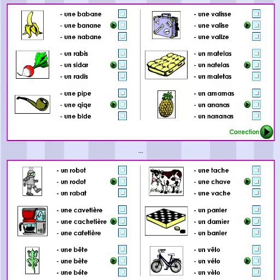So I'm not saying un atlas, nor un maleta, but un matelas. And the next one, an ananas, ananas. So I'm not saying a mama, I'm not saying nanana, I'm saying an ananas. Okay? And I'll show you all the answers after. So this one is un robot, un robot. So I'm not saying rodo, I'm not saying rabat, I'm saying robot.